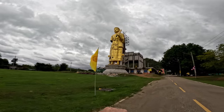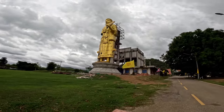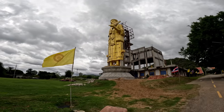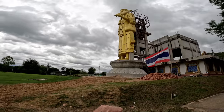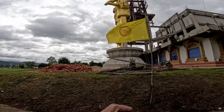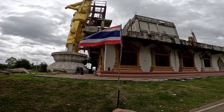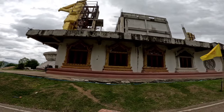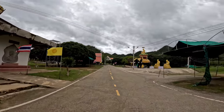He is tall. Wow, the scaffolding. Oh, mate. Oh, we've got to go and have a look. Is it abandoned? Lovely little, look at them little terracotta blocks. What is going on? Is it another abandoned temple? Have they given up on it? I don't know. There's nothing about.